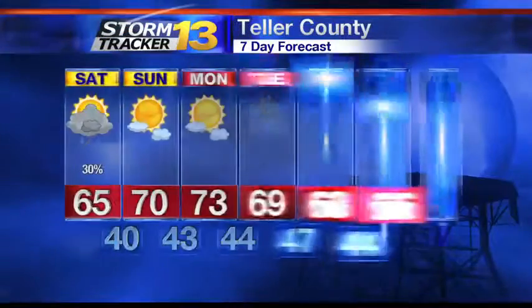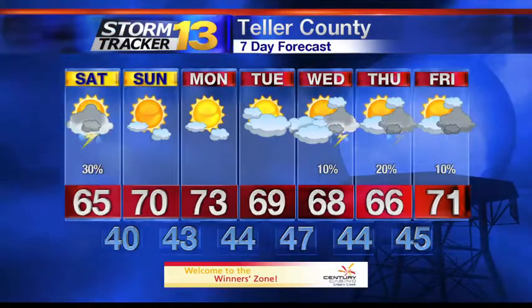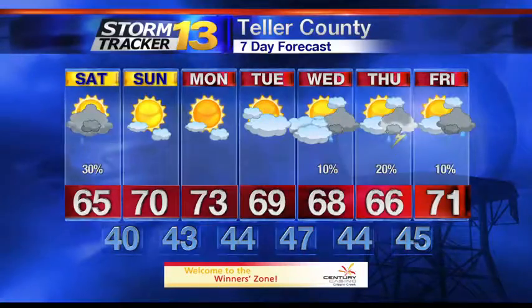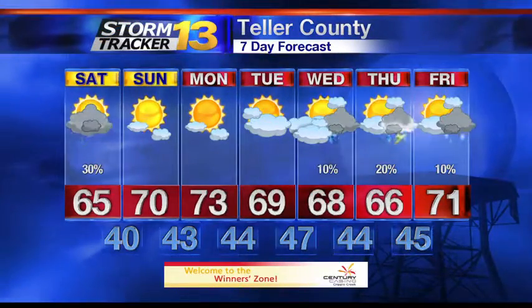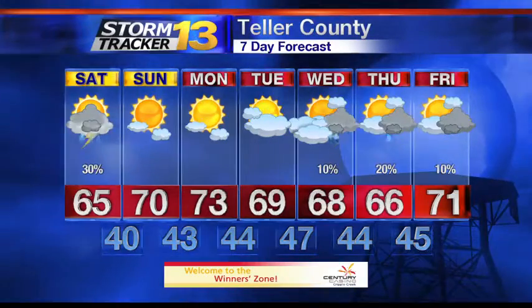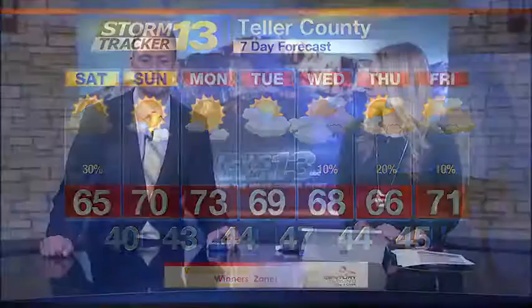Mountain communities, 60s today, 70s Sunday and Monday, and then falling back into the 60s again through the middle of next week. Again, we expect a few thunderstorms today, probably not terribly strong. Maybe again by the time we hit Wednesday and Thursday. It's a pretty quiet stretch of weather, all things considered. We might see a bit more of a drop-off in temperature next weekend. Okay. We'll talk more about that tomorrow.